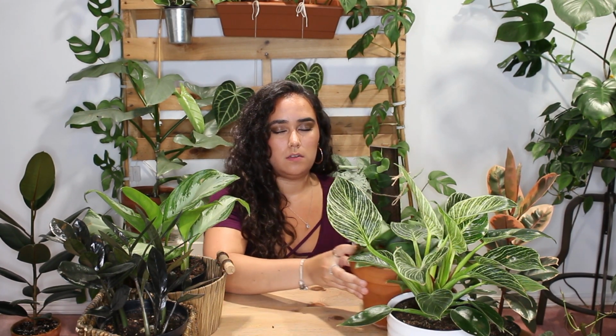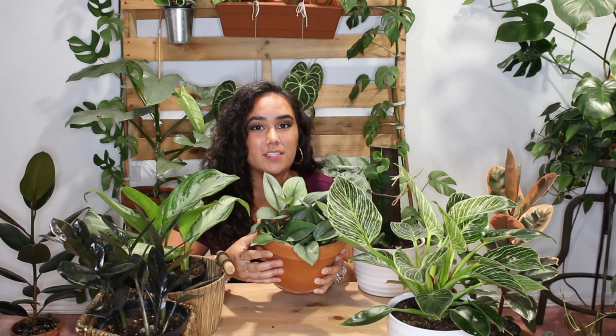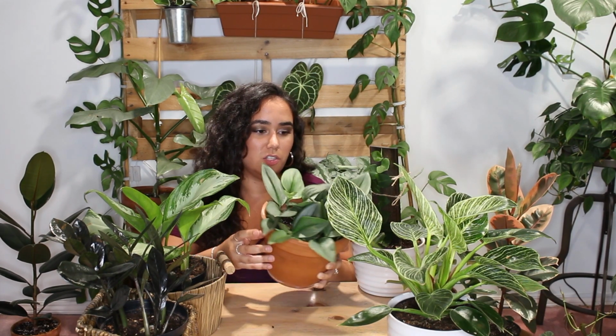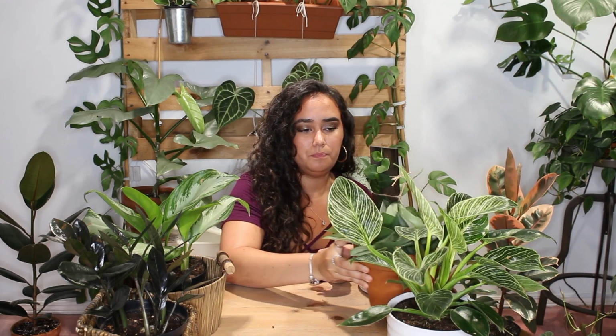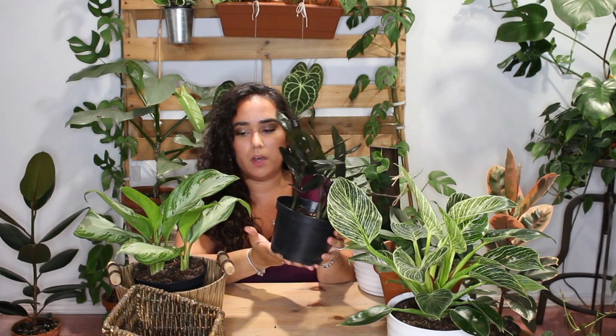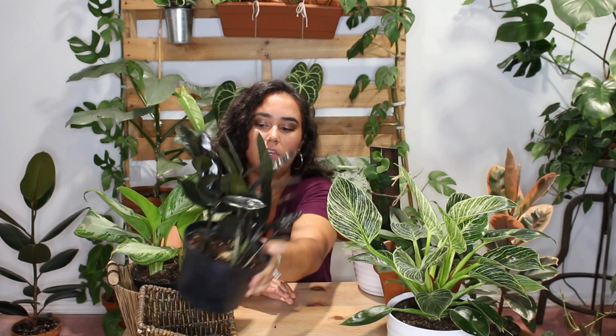Now this Scindapsus Trubii I have in terracotta because I'm just worried about root rot with this one, but that's just a preference. Also, I like the look of it with the terracotta. And the ZZ, because it's one that just really doesn't like to stay moist, I do just keep it in the plastic pot, and then this wicker basket has a saucer at the bottom. So it definitely has a lot of room to breathe. So just the one last con that I wanted to add in there.